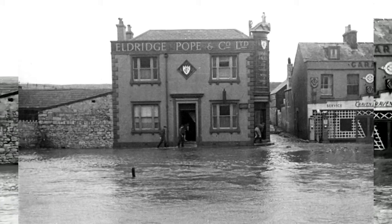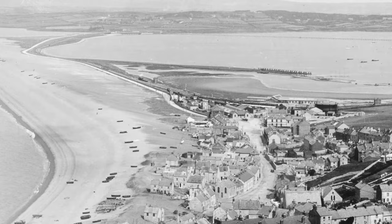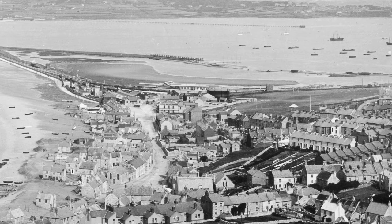Engineers confirmed what locals knew, that the Admiralty and the Railway Company had dammed up the natural floodwater outlet from Chesil to the mere and to the harbour. A sea defence scheme was drawn up, but 16 years passed before Chesil had its first protection works.